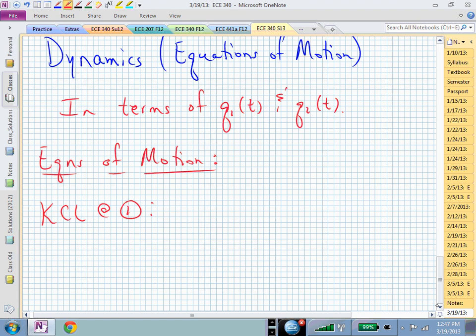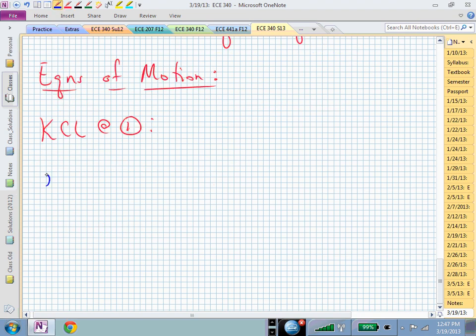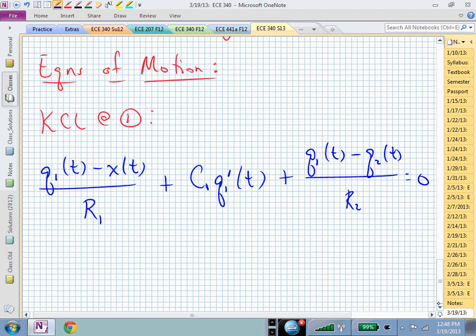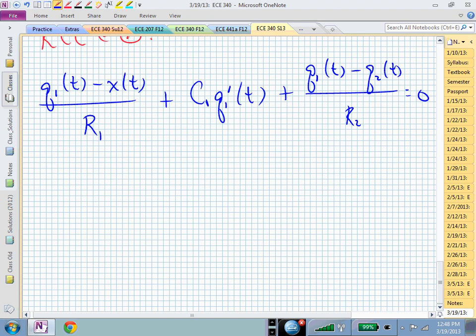KCL at node 1 then gives me (Q sub 1 of t minus X of t) over R1, plus C sub 1 Q sub 1 prime of t, plus (Q sub 1 of t minus Q sub 2 of t) over R sub 2, is equal to 0. And that's now one equation that influences the dynamic behavior in that circuit. And that was found by KCL at node 1.